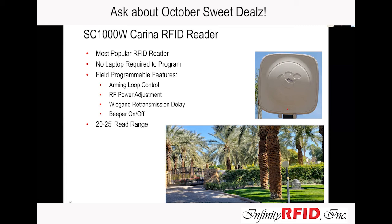And all the adjustments you would need to make on this reader are all going to be done with a screwdriver on our interface module. So there's a trim pot for the range, and there's a row of dip switches that will set up some of the features you want. And then the range is 20 to 25 feet, so that fits most of your applications.